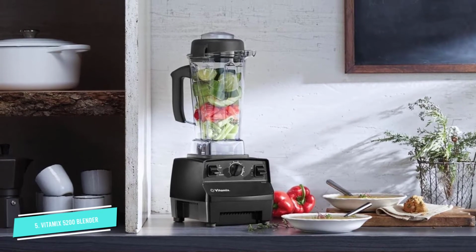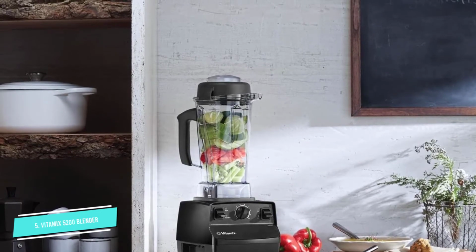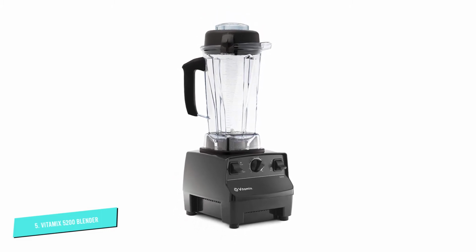The blades of the machine go so quickly that you can even cook your food while you blend. In as little as 6 minutes, cold ingredients can get heated to steaming, so you don't have to warm up your ingredients beforehand to make a creamy pureed soup.